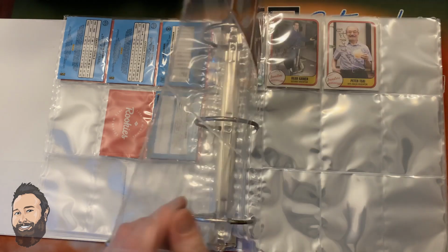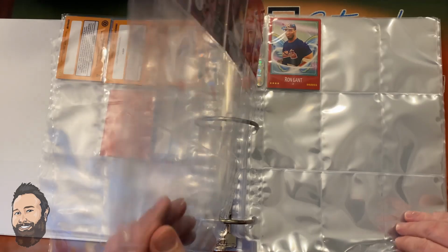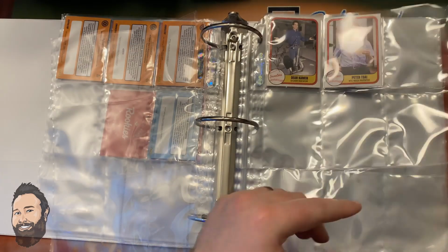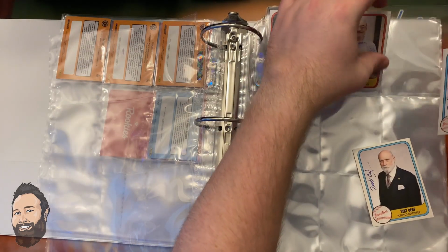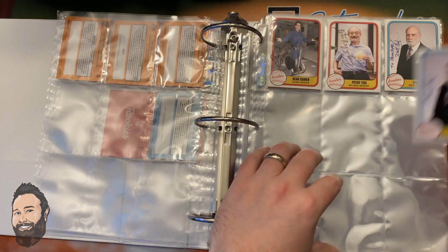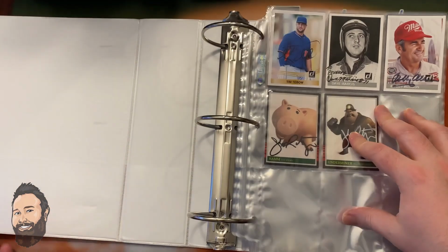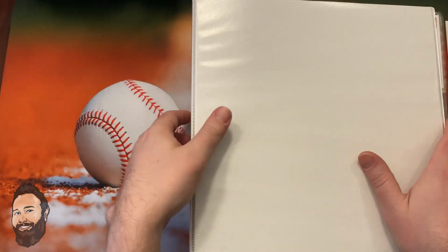Okay. Then we have, what is this? Was it Fleer? This is Vince Cerf. And we're going to go ahead and put this one in the book. And this one will go in the back for trade bait later. Okay, let's go ahead and get our Goofball project out and get those in, and then we'll wrap up this video.